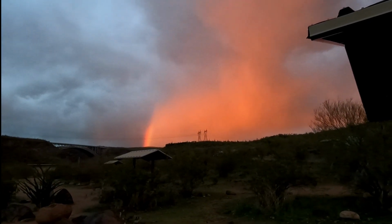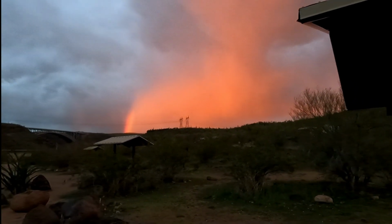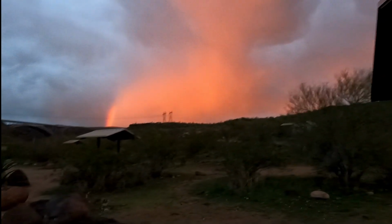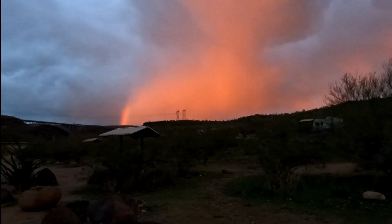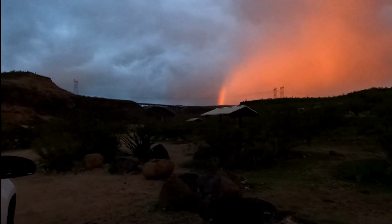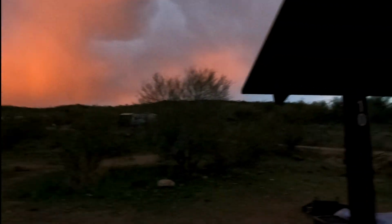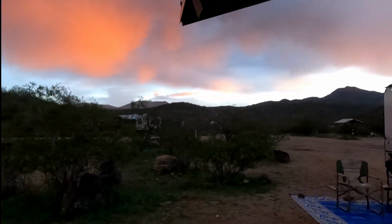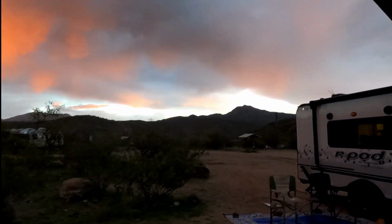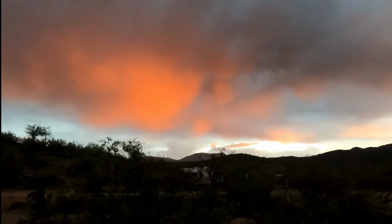Sometimes photography just can't compare to the human eye. Anyway, after the rain, the night sky was really beautiful. The clouds, it was just a perfect Arizona sunset. Truly a blessing on a very hectic day. Maybe there's a setting I need to adjust on our GoPro. I don't know. But the orange and purple and shades of blue against the gray mountains was just so beautiful.